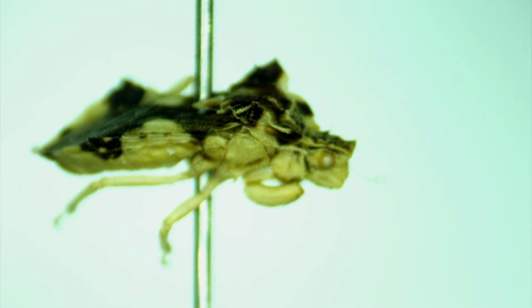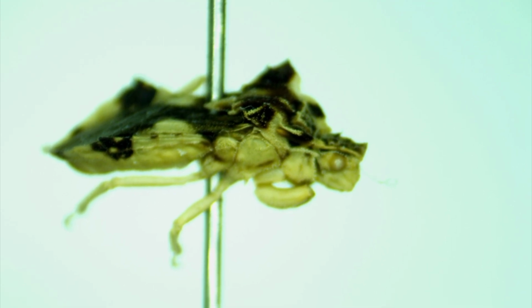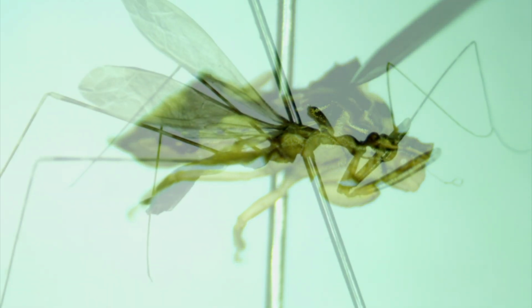Okay, so Jeremy in post, I realized that I misspoke. I said that the ambush bug had elongated prothorax, but it really has a very compact prothorax, which you probably noticed right off the bat.